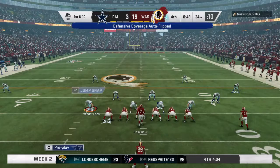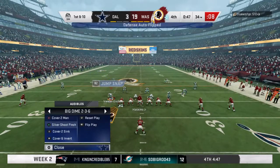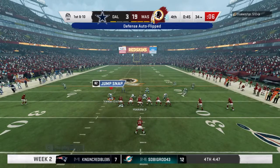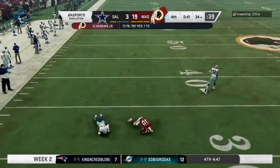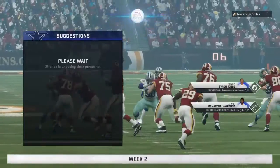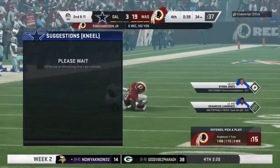Guys showing he's going to be an important part of this Redskin backfield as he's in there again for 1st down. Looking left side, and he's got a man. It's Richardson. That's going to go as a loss of 1 on 1st down.